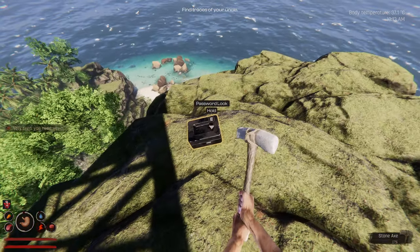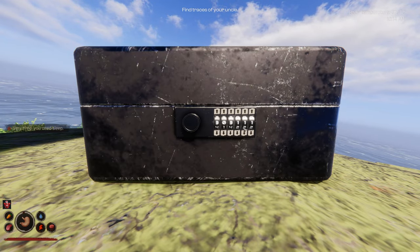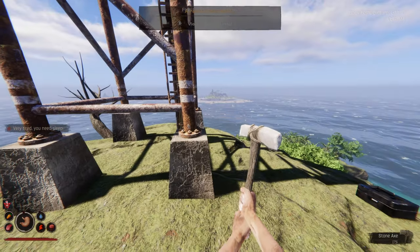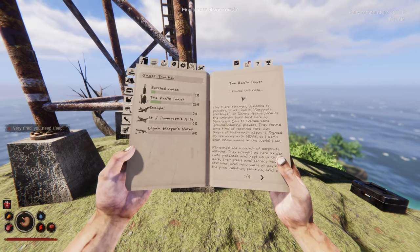What is this? Password lock. So we need a code. Okay. Oh, hello. Sticky note. What's this? Where were the notes? The radio tower.